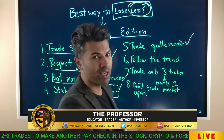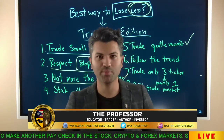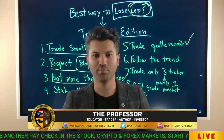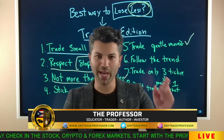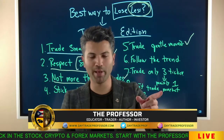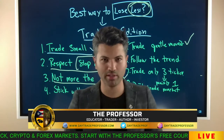So number six, follow the trend. That one is simple. If it's going up, be on an uptrend. If it's going down, downtrend, short it. Uptrend long, downtrend short. Minor pullbacks, micro pullbacks, small pullbacks, short it, but get out quickly. You should know that you're shorting it quickly for a quick return.